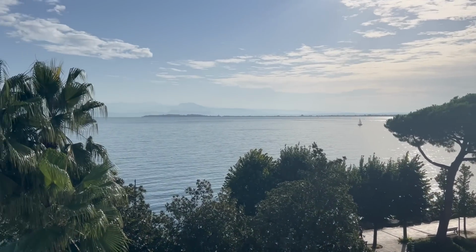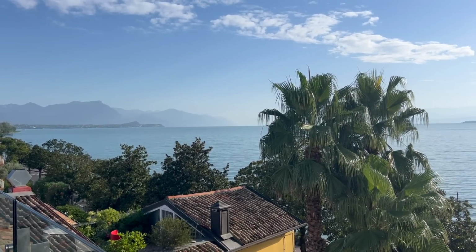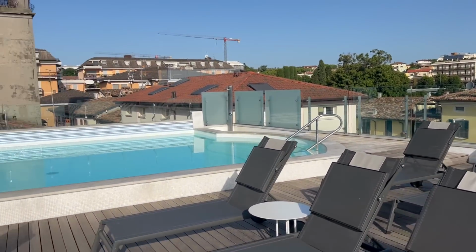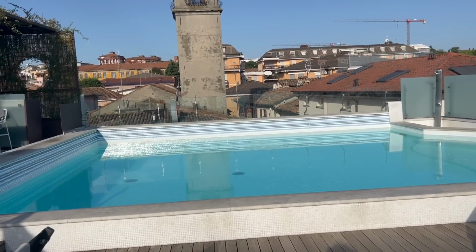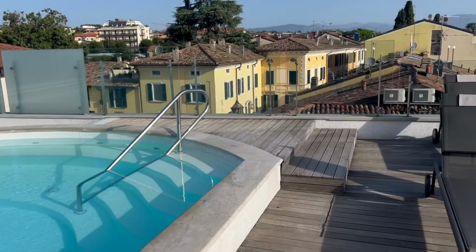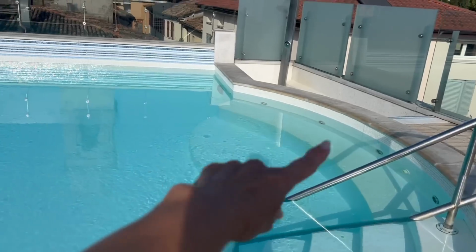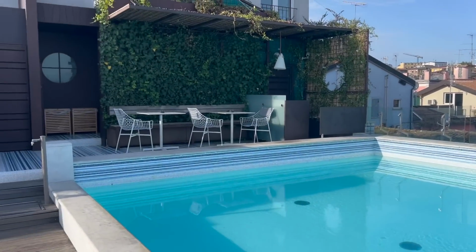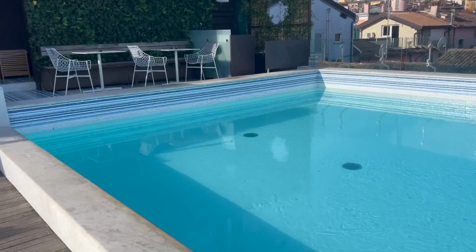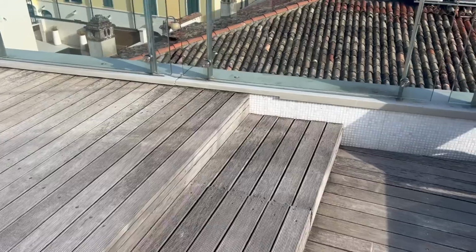Absolutely stunning. Would highly recommend this hotel if you are looking for a base in Lake Garda. Kaya is still in bed, bless her. It's a little bit early and she's absolutely shattered, so we've left her in bed for a little bit longer. The edge of the pool's got a little bit of a whirlpool sort of thing, jacuzzi, whatever you call it there. So not a massive pool, but the hotel isn't massive.